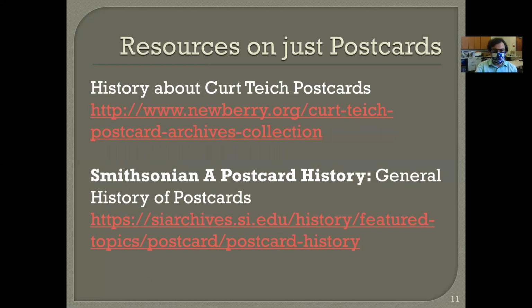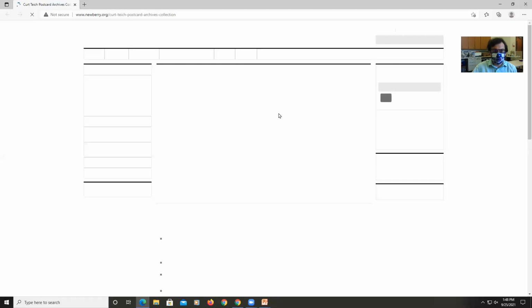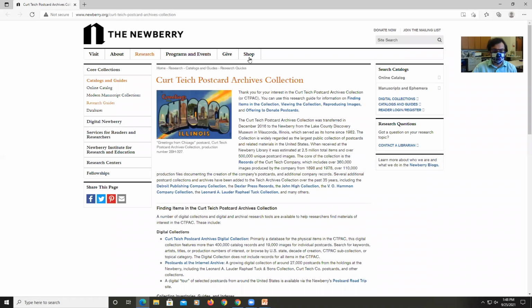Resources on just postcards. There's the history of Pewter type postcards, which is on the newberry.org website. Let me just click on that really quick. And that'll send you to the website. So this is one resource that you can learn about, like the Pewter type postcard archives, for example.